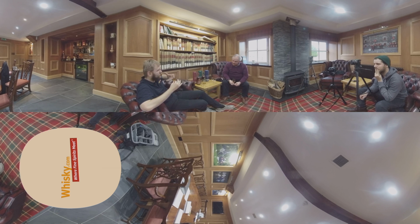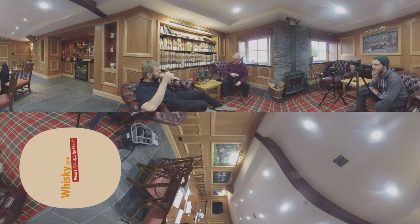For the citrus character, usually it's going more lemon. This is definitely more of an orange. Yeah, very much. Maybe juice orange, like it's really juicy and zesty. Definitely zesty. Very much so, and we look for that deliberately.